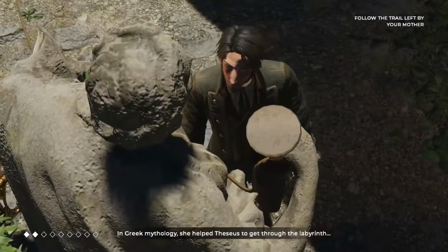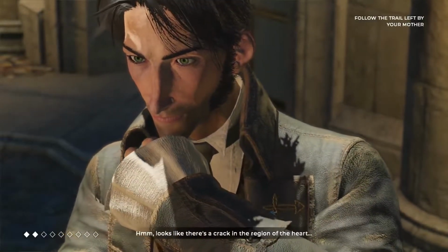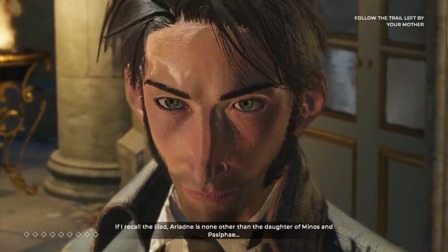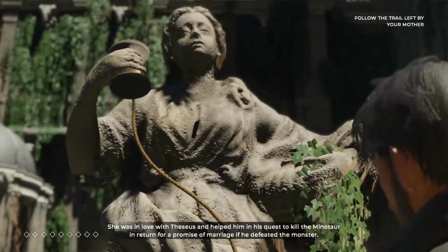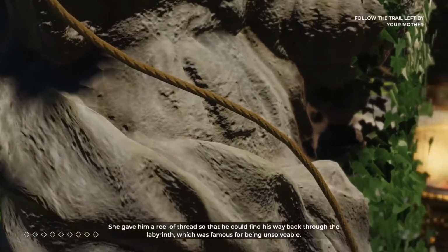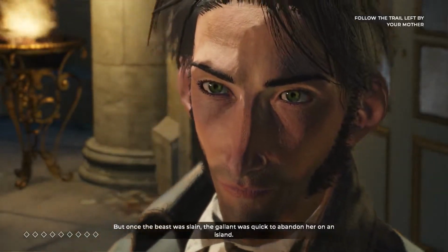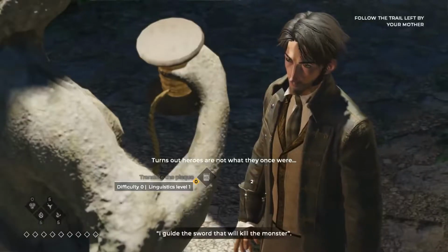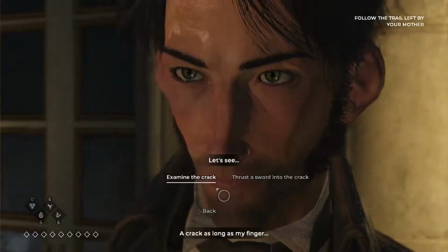Ariadne. In Greek mythology, she helped Theseus get through the labyrinth. Looks like there's a crack in the region of the heart. If I recall the Iliad, Ariadne is none other than the daughter of Minos and Pasiphae. She was in love with Theseus and helped him in his quest to kill the Minotaur in return for a promise of marriage if he defeated the monster. She gave him a reel of thread so that he could find his way back through the labyrinth, which was famous for being unsolvable. But once the beast was slain, the gallant was quick to abandon her on an island. Turns out heroes are not what they once were. I guide this sword that will kill the monster. Let's see. A crack as long as my finger.